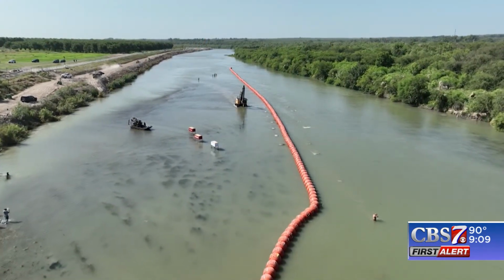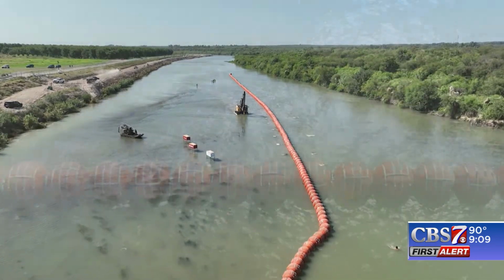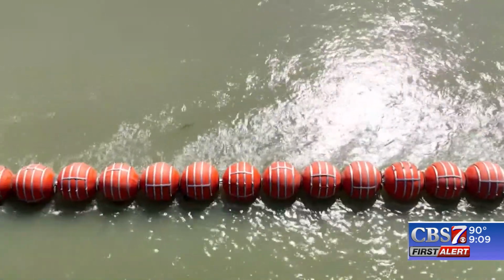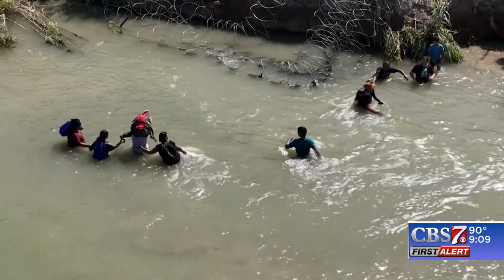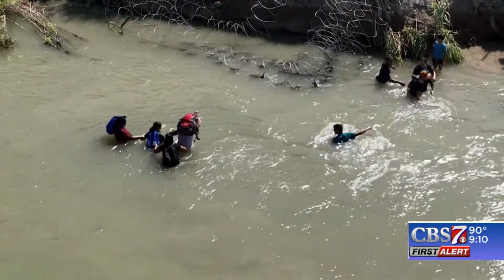In some disagreements, compromise comes in the middle. But along the southern border, where Texas installed these buoys meant to deter migrants, middle ground may prove hard to find. There were allegations, which I don't know if they were true or not, but allegations that the buoys had drifted toward the Mexico side.